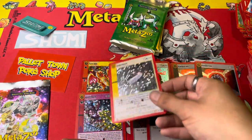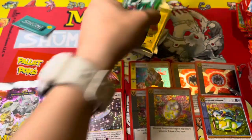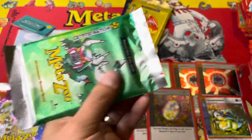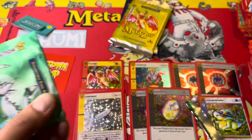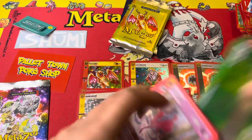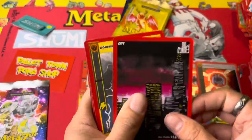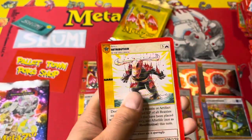Alright, I don't even know where to put this one. Here, let's put this on top of the ghost train. Couple more packs to hit my two last chase cards that I'm going for. Fingers crossed. Let's see. Last couple pack magic. Can we do it? Let's keep going. Come on.